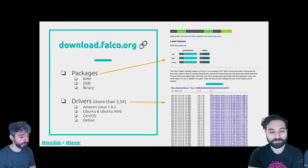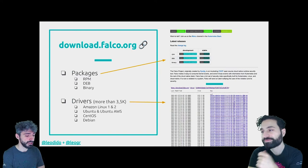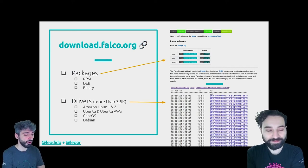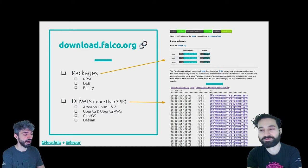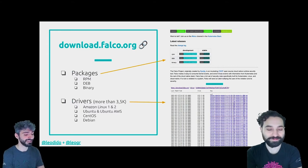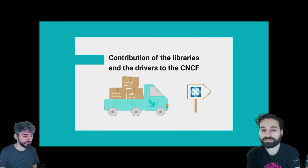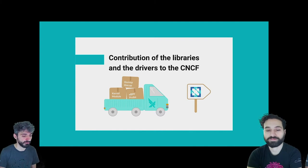Okay, we have talked about many topics, but I believe that now is the time of the most exciting, probably the most important thing that happened in February 2021. All of the core components of the Falco stack are now part of the CNCF. As you already know, we announced the contribution from Sysdig of the kernel module, the eBPF probe, and the libraries to the Cloud Native Computing Foundation. The source code of these components has been moved into the Falco organization.